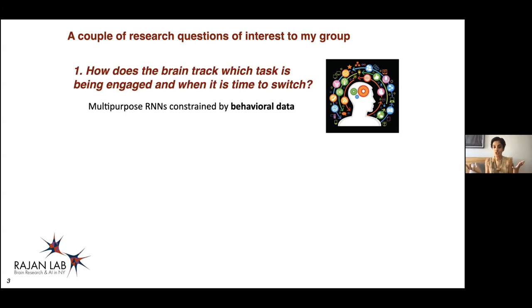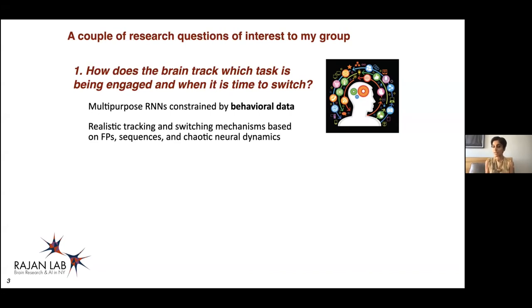Whoever is a state tracker has to have a couple of features, right? And to get to those features, I build neural network models that can do many things, not surprisingly, but they're typically constrained by behavior data that are collected from animals as they're learning or as they're doing multiple different things. And then the theory that my lab is working on right now is, what if the state tracker isn't a specific module, but it's a pattern of dynamics produced by the brain?